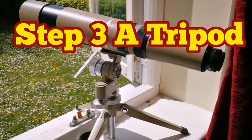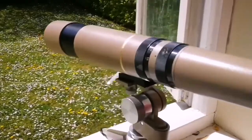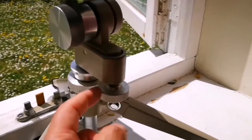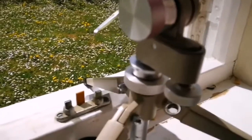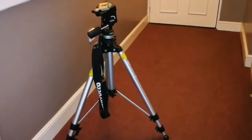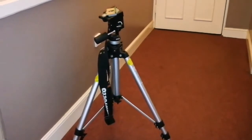Step 3. A tripod. It can be a small tabletop one or a large one. A small tripod like this tripod that you can see here can be useful. It's small, you can put it on a windowsill even, or on a table. But you can use a bigger tripod, something like this. You have to put your camera on this small or large tripod, and that's where you will be ready.